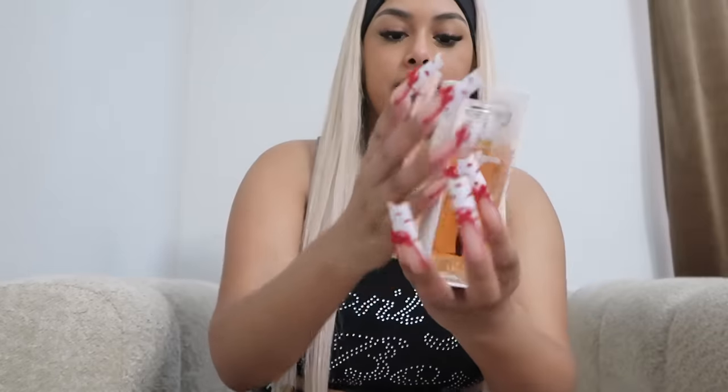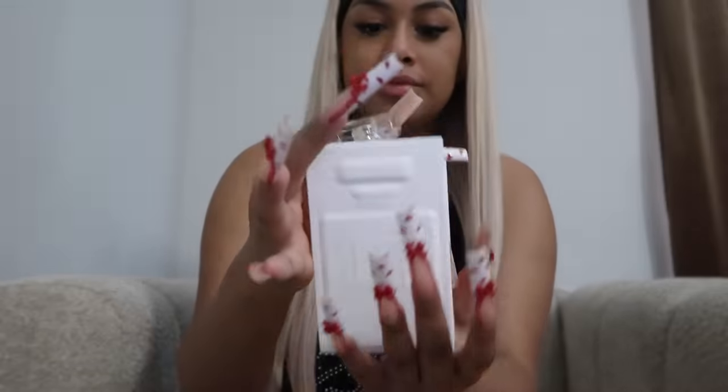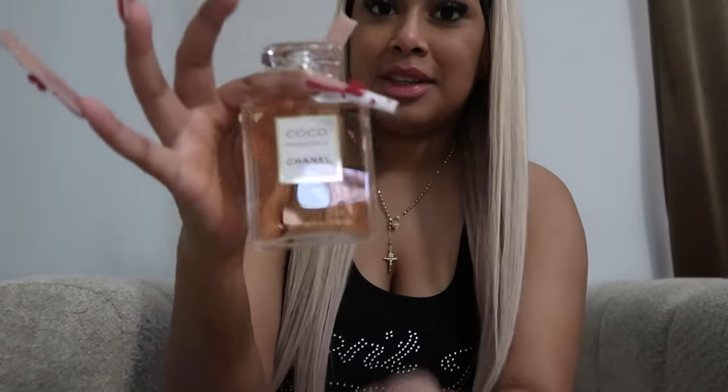Chanel-y. I feel like their perfumes and stuff are more on the pricey side, but I feel like it's worth it, y'all. The ones I've had for a damn long time are still damn near full, or at least not halfway. Y'all, they're worth it. This one was $189. Y'all, look at that.